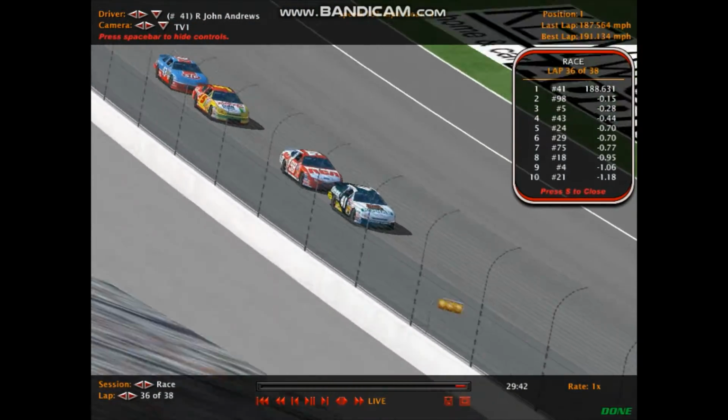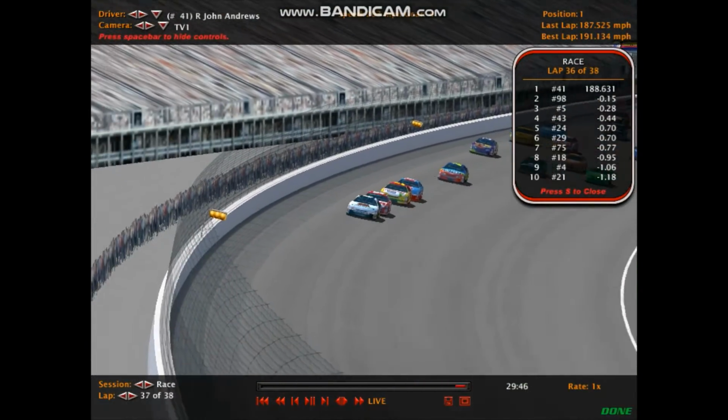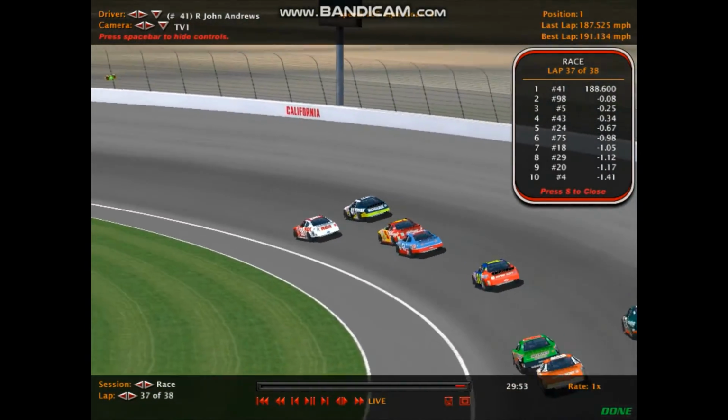To the start-finish line they come. 2 laps to go. Will it be John Andrews? Will it be Laura Chung or any of the drivers right behind him? Parker trying to close back up again here. He's got Becker in tow.